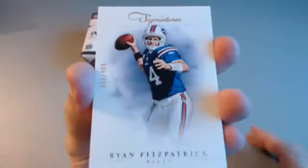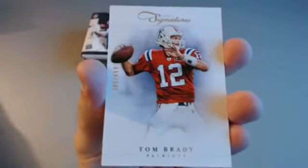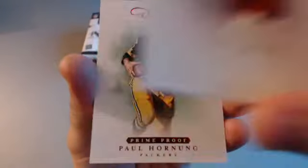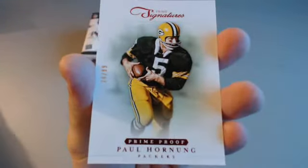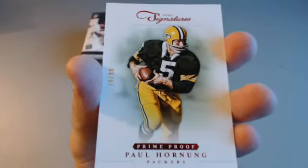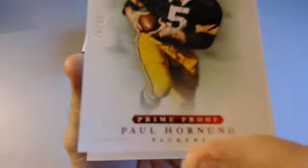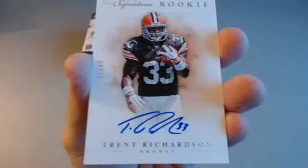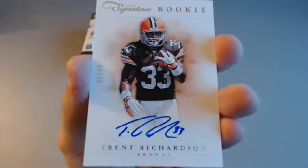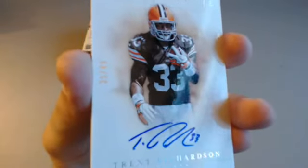All right, guys. First off would be Ryan Fitzpatrick, numbered to 499. Old Brady. Sure, he's sweating right now as we speak. Paul Hornung, nice legend. Red prime proof to 99 for the Packers. Hit will be an on-card auto, 35 of 49, of old Trent, rookie. Nice hit, P. Michael. Nice low number on-card auto.